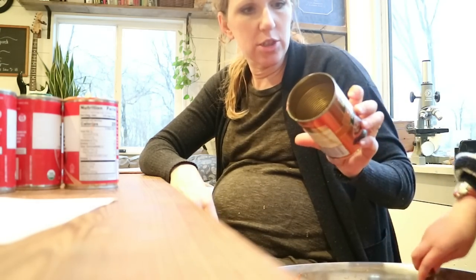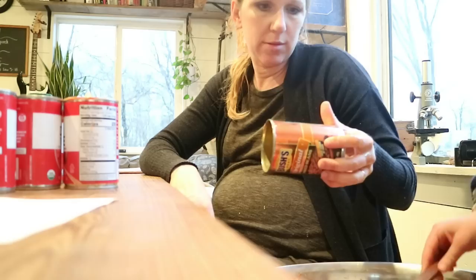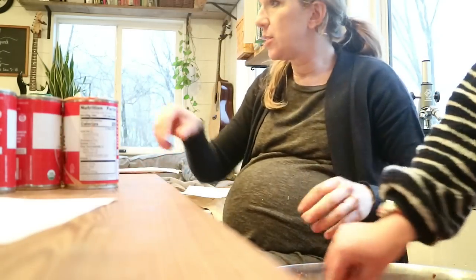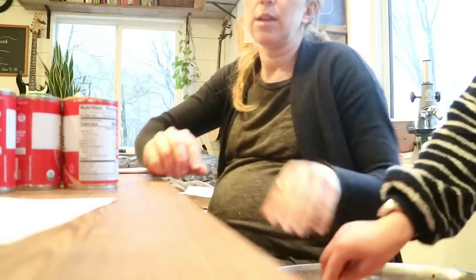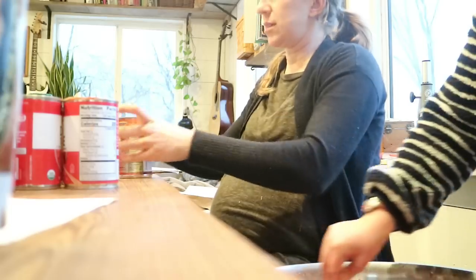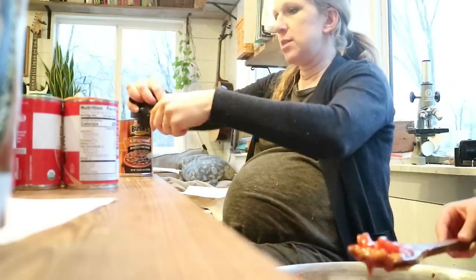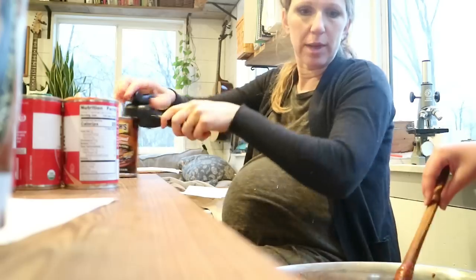So these baked beans are actually just pinto beans, I believe. No, they're navy beans. Okay, totally wrong. So I'm using these instead of the pinto beans, and they will like that. This is how I always make it. It's kind of a treat because it's a product that we don't normally eat around here. So it will be a nice treat.